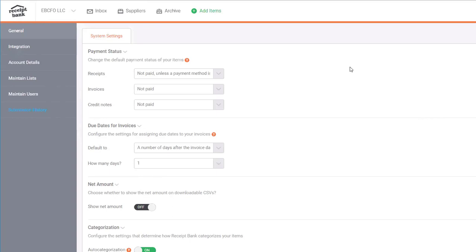So, if we move to look at the settings that you set up in Receipt Bank, you're on the general page here, and the first block is headed up payment status. So, if I go through that, you've opted for receipts not paid unless a payment method is selected, invoices not paid, and credit notes not paid. What was your thought process behind that?